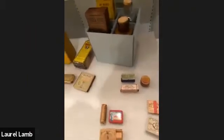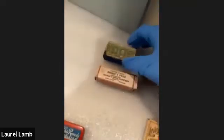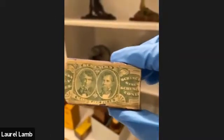We wear gloves around the collections a lot to protect the materials, but especially when working with these pharmaceutical collections, where we don't necessarily know what is in them. So we wear gloves as much as possible. So let's see here. We have Schenck's Mandrake pills.